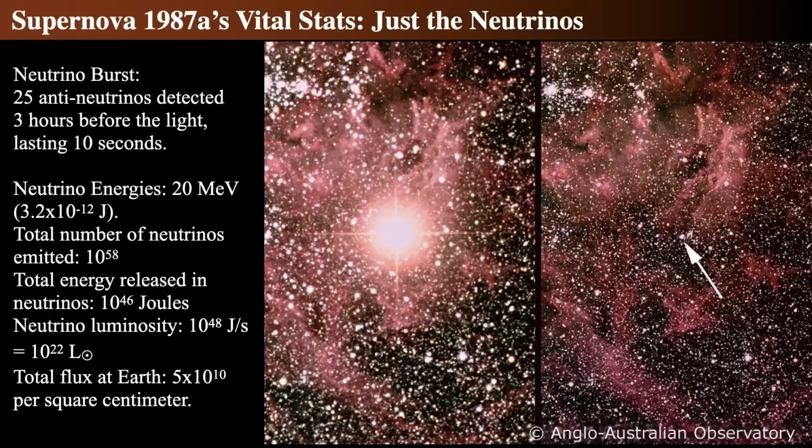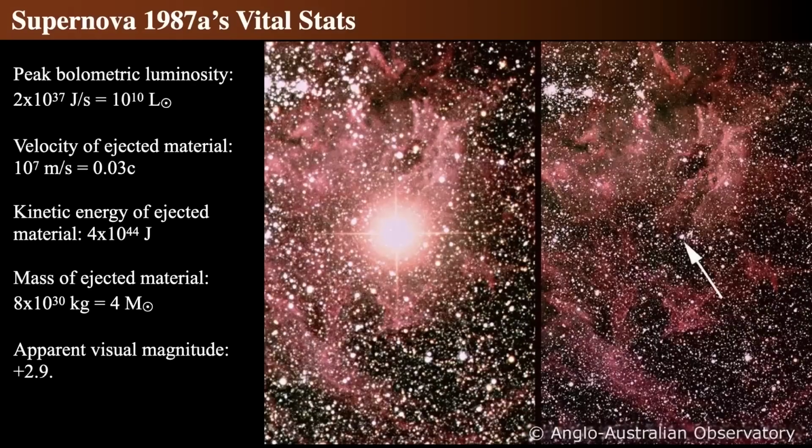And the luminosity of it was astonishing in terms of how much energy there was compared to the sun. So the peak visible luminosity, meaning how much light it emitted, was only a measly 4 times 10 to the 33rd joules, which is only about 10 million solar luminosities, which isn't much. So that's incredibly small compared to the neutrino luminosity. It's a tiny fraction. That's about 10 to the 15th times less luminosity in light than there was in neutrinos.